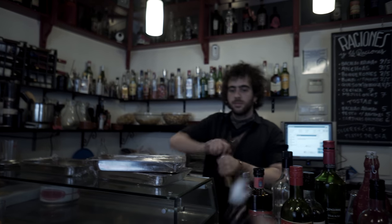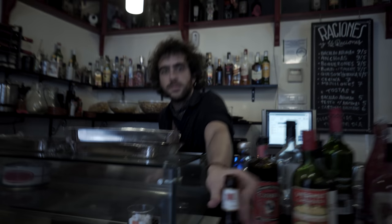Okay, so now we're going to order a botellín, which is a small bottle of beer, and a tercio, which is a standard beer bottle. Here you go, Kat. Bigger one. Cheers.